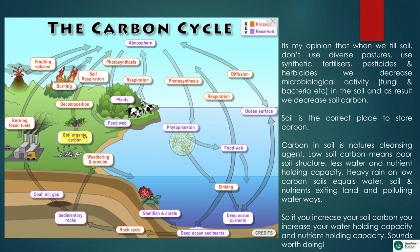One of the things I always think about is if you're sick or someone has a drug overdose, they go to hospital and they use carbon to cleanse them. If you look on the periodic table, you can see why carbon binds with things, because it's so central and is able to bind with a lot of other elements.